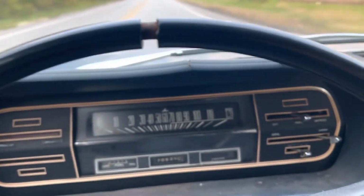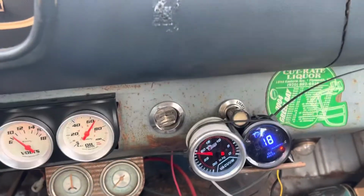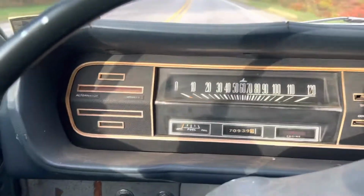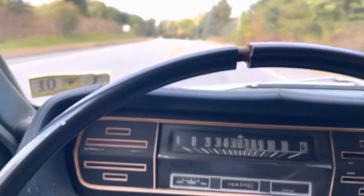Well, the car's running great. Seems to be doing well. Cruising probably about 50 miles an hour in third gear at about 20 inches of vacuum, 18 pounds of fuel pressure on quarter throttle cruise. Speedo's not hooked up. None of the lights are working on the inside. Gas gauge doesn't work, so that's all.